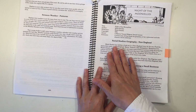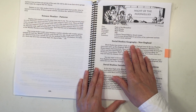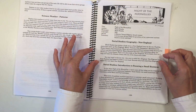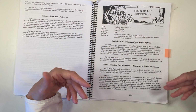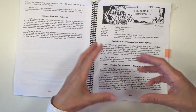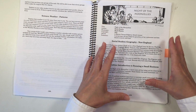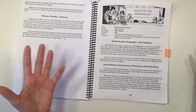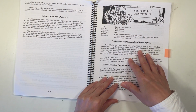So the first one is a social studies lesson, and it's based on geography and more specifically on New England. So the first lesson suggests that you identify the states that make up New England and even give a little background of why those states are called New England. This would be a good opportunity to pull out a map and show where those states are on a US map as well as on a world map. That way you can bring in a little bit of history into that particular lesson.